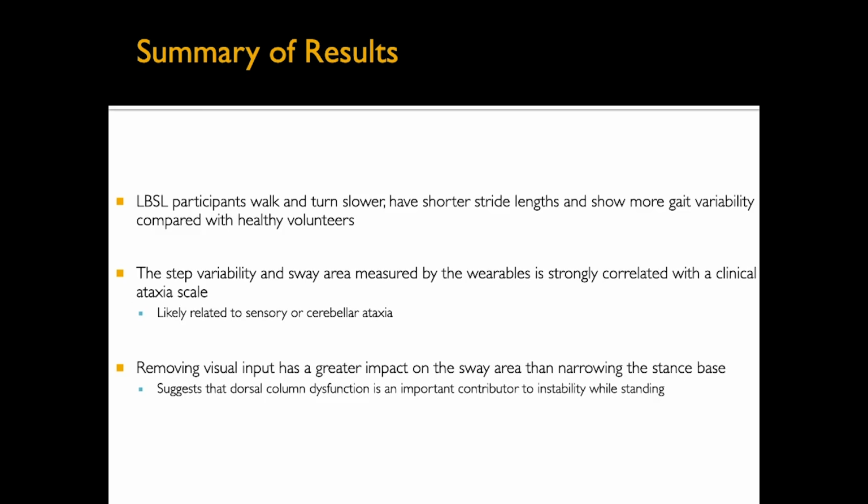And then finally, removing visual input has a greater impact on the sway area than narrowing the stand space, suggesting that the myelopathy or the dorsal column dysfunction is really an important contributor to instability while standing. And so again, this is demonstrating the power of these wearables in a specific leukodystrophy, but this is an approach we do believe can also be applied easily to related rare diseases affecting motor development, such as Syngap1.